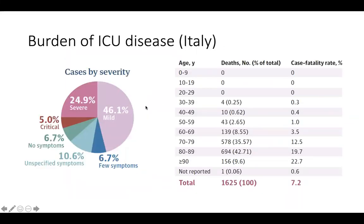This again supports the same thing, the data from Italy. So again, around 5% are critically ill or needing invasive ventilation, and it seems like around 70% are ambulatory in the community. They also have a table which shows the case fatality rate according to age. As you can see, it sharply goes up in older individuals. So it's more than 10% in patients more than 70 years of age, and approaching 20% in patients more than 80 years of age. That has been reported by many other groups too.